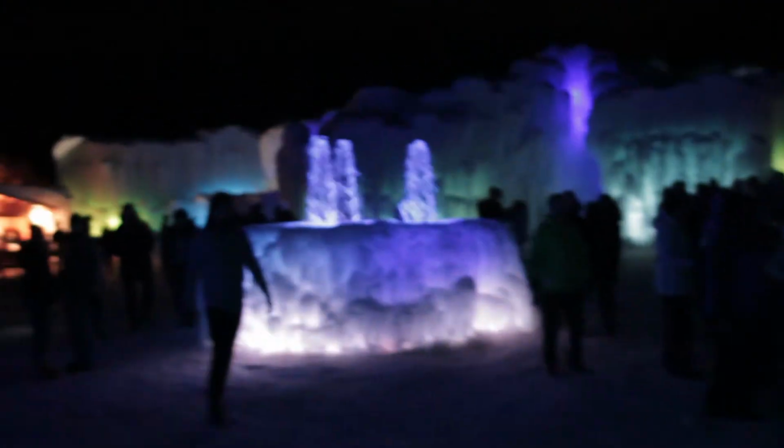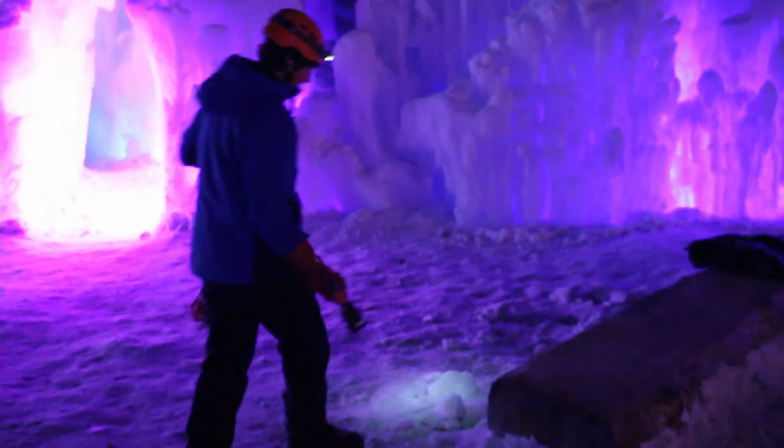And the cool thing about the ice castle is there's no interior framing. So the entire castle is made specifically with icicles. It's engineered in a way where the ice fuses together and creates a structure whose integrity would rival that of any home that is framed or any steel structure of its kind.